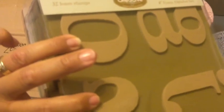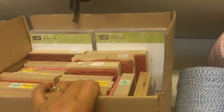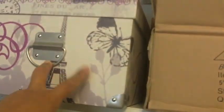This is some foam stamps that I got from Craft Warehouse. Anyways, I don't have any place for it, so I'm just sitting it up there. This is some other stamps that I just boxed for now because we're moving, so it's just sitting up in here. So I have some old paper flowers and things here that I found at yard sales.